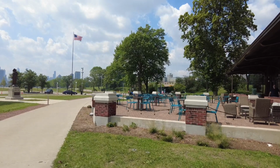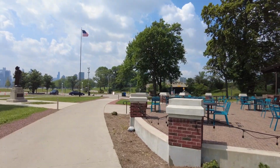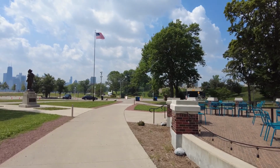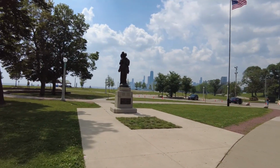The prairie-style structure was designed by architect Dwight Perkins in 1913. Perkins also designed two structures we'll see further along in our walk today, Cafe Brauer and North Pond Cafe.